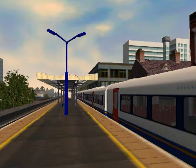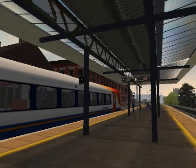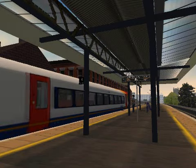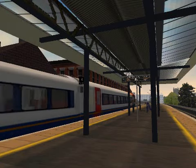There is also a hover bus, operated by Stagecoach, that runs a bus to the hovercraft platform in Southsea. Hovertravel provide a 30-minute service to Ryde on the Isle of Wight.